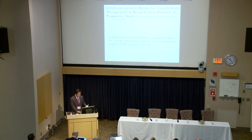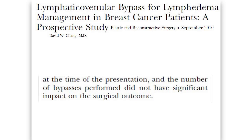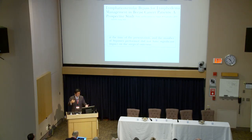And at the time in this publication, I looked at my data, and I also looked at whether the number of bypasses made a difference. And I looked at them, and this was not statistically significant, but I found that it didn't seem to be making a difference. So the number of bypasses really didn't make a difference.